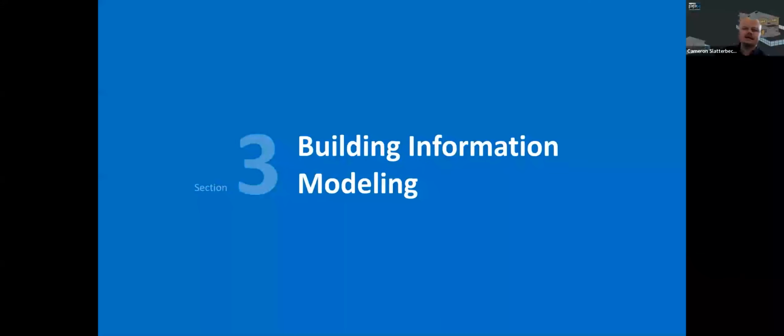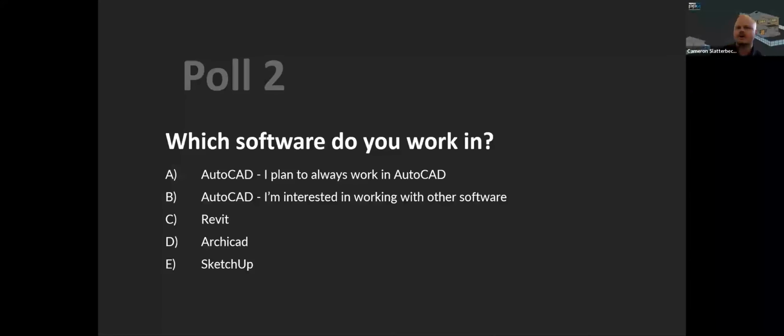So now that you've collected the data using the methods that we discussed earlier, it's time to create the actual plan sets. However, before we move forward to section 3, building information modeling, I'd like to pause here for the next poll. So I'm curious, which software do you work in? And there's a handful of options there.